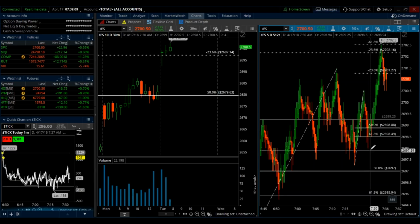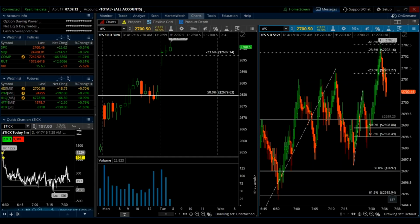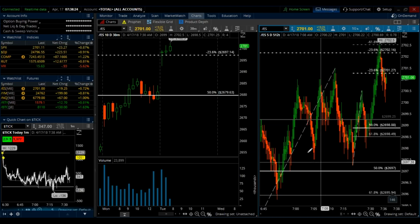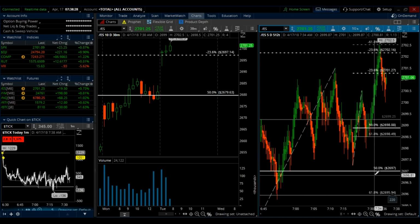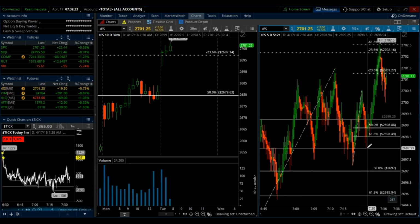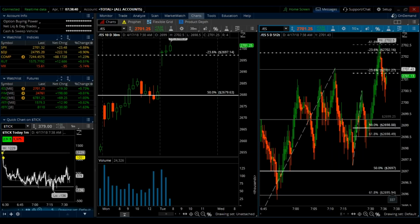But I like to use swing lows and swing highs because they're a little bit more definitive on the chart. We've definitely been seeing the market move into new highs and then get a little bit more of a pullback that is breaking a swing low or a couple of swing lows. So we'll see if this low down here holds or if this 99 and a quarter holds.